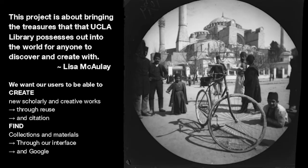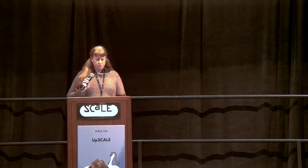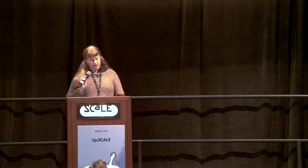So this project is about bringing the treasures that UCLA Library possesses out in the world for anyone to discover and create with. Lisa McCauley, the woman who I work with and is the lead of this project, is an incredible woman, and she is just projecting this project forward very quickly.